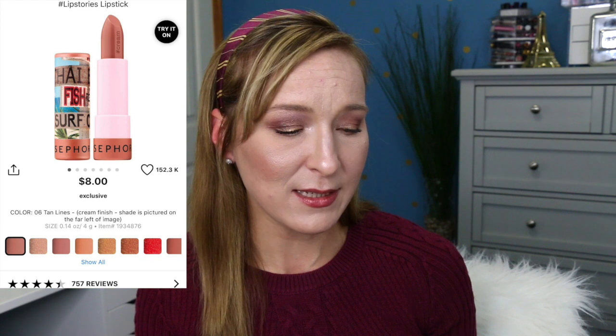The next thing is the Sephora Collection Lipstories lipstick. So these are so cute. These are only $8 and they come in a variety of shades. It has 0.14 ounces of product. And it looks very interesting. It does have 757 reviews with almost 4.5 stars, so that looks very interesting.